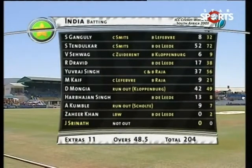They lost wickets at regular intervals, and it was only Yuvraj Singh and Dinesh Mongia in the end who got a partnership going and helped India pass the 200-run mark.